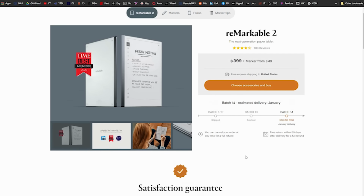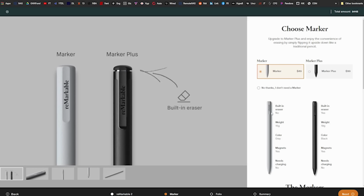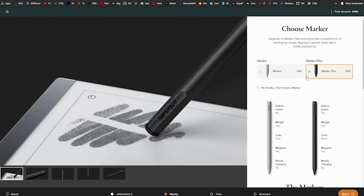Looking at all the configurations for this, there are several options you can choose from. There's 2 different types of pens. There's one without the eraser and one with the eraser. The one with the eraser, which is this one, is a lot more expensive. I don't really know why they don't just include the pen as a base price. So I don't think anyone would be buying this without the pen. That's the whole point of it, right? So that's a little strange.